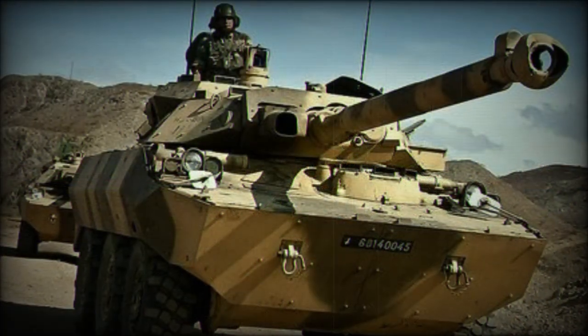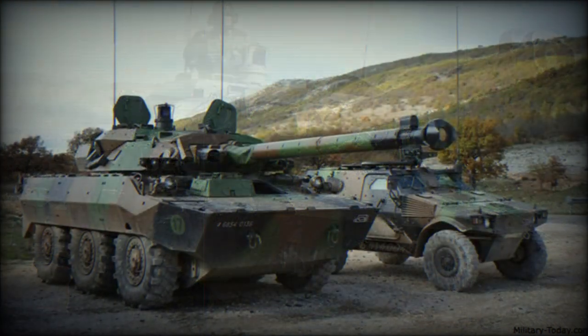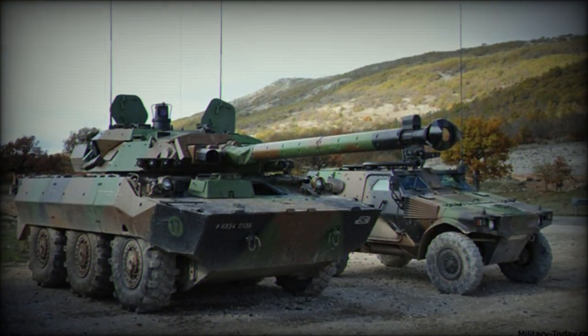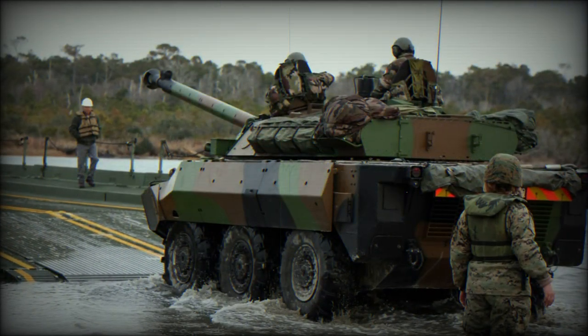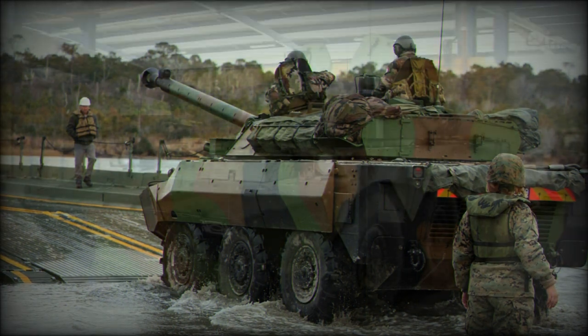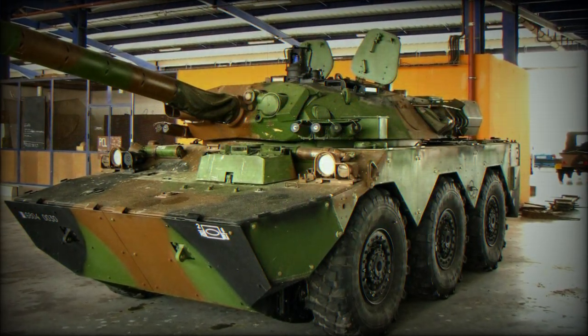The French military were involved in worldwide conflicts such as those in Chad during Operation Manta, 1983, the Ivory Coast, Morocco, the Gulf War during Operation Desert Storm, 1991, and in support of UN operations in Kosovo, and the then new AMX-10RC was readily deployed to these hotspots.